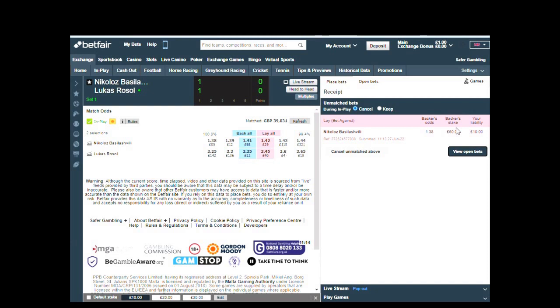And as I said, given the fact that the tournament has started today, I've been a little bit naughty, and as I'm sure you can see from the screen, I haven't actually stuck to the 30%. What you can see on my screen here is I've tried to get matched at 1.38 with a stake of £50, which would actually mean a liability of £19.